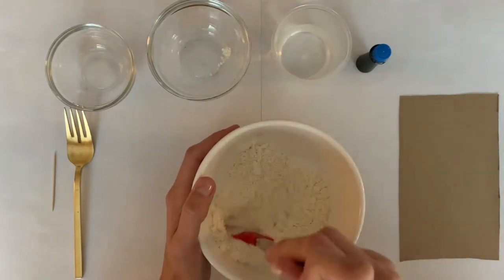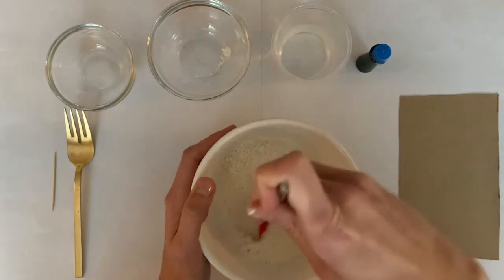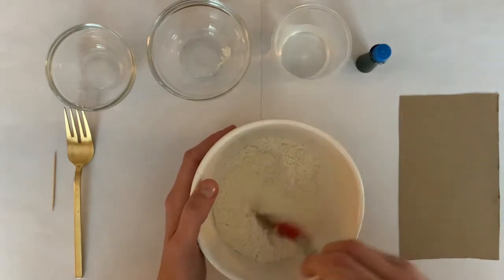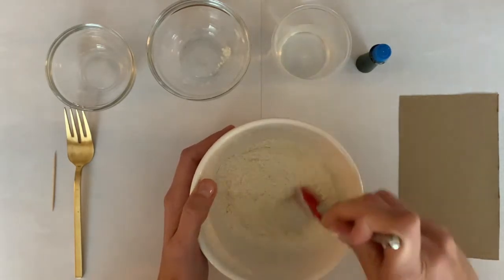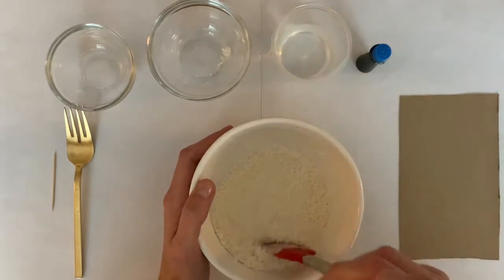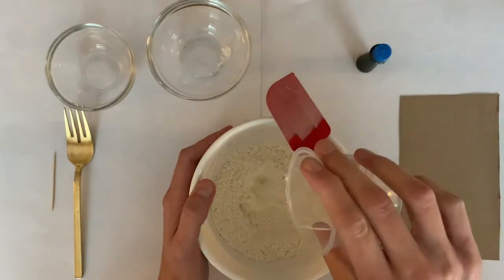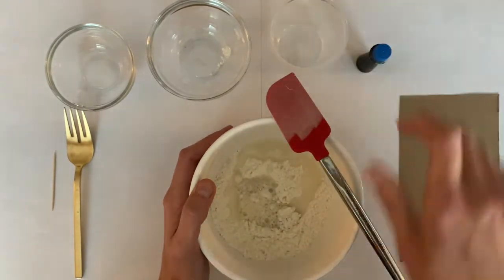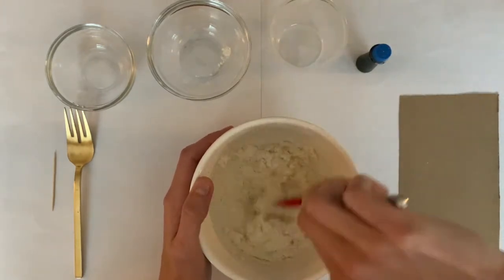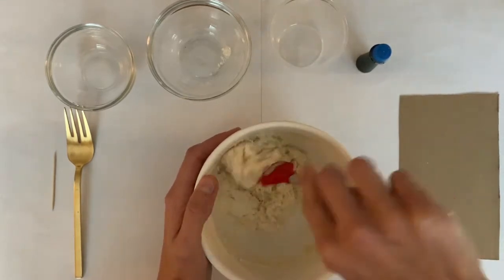And this recipe makes enough to create one small sculpture. So if you want to make a bunch of sculptures, or if you're doing this with other people, you can always double or triple the recipe, and that will work just fine. So now I have my flour and my salt mixed together, and now I'm going to add the water. And I'm just going to mix it together until it's combined with my spatula. And you can see it's kind of gloopy and a little sticky.